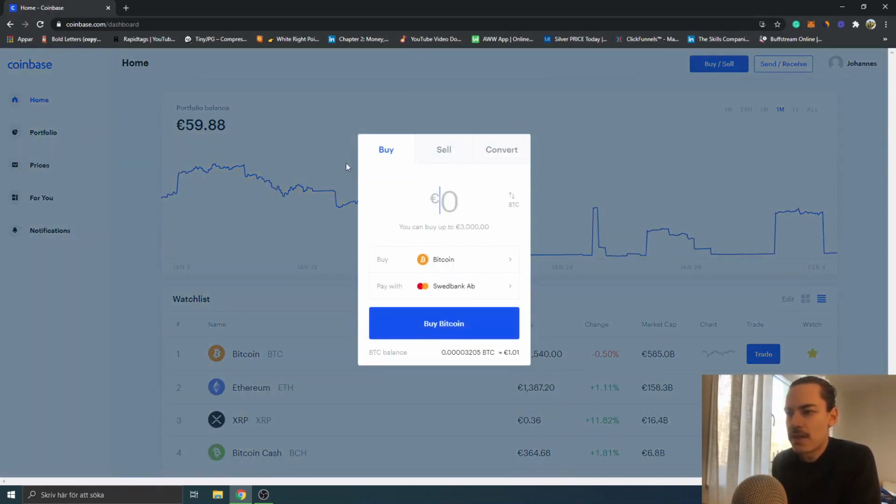Buy/sell, and you will get this little pop-up. And this is very simple. I usually buy cryptocurrency with my debit card. You can buy cryptocurrency with your bank account as well and just make a bank account transfer. I suggest you go with a debit card because it's very easy to get started.